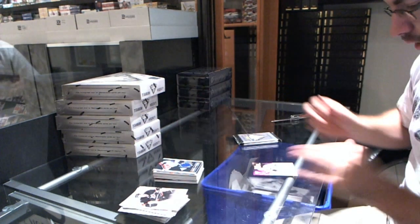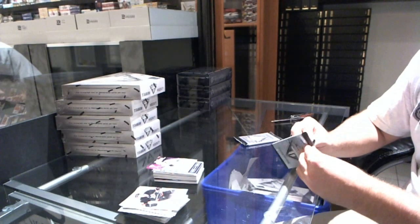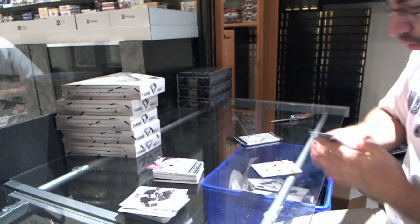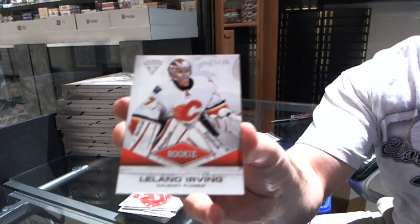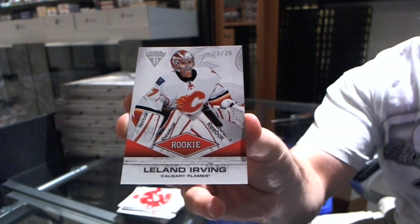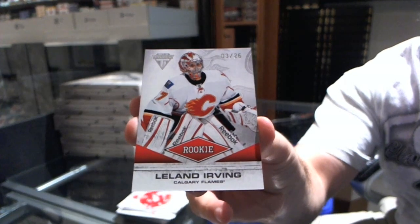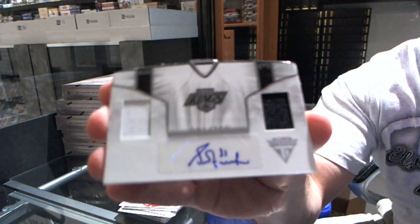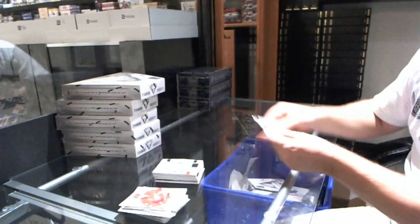Goodbye, gone. New wave autograph, Robert Bortuzzo for the Pittsburgh Penguins. We have number 3 of 26 for the Calgary Flames, draft position parallel, Leland Irving. And for the Los Angeles Kings, numbered to 100, dual jersey auto, Grant Fuhr.